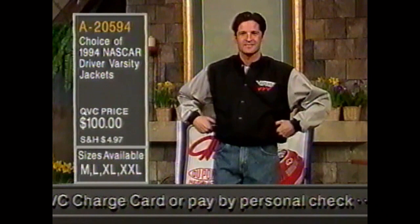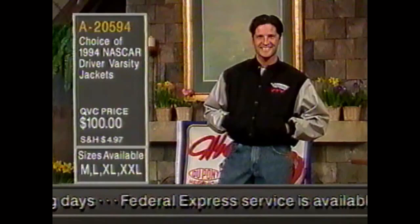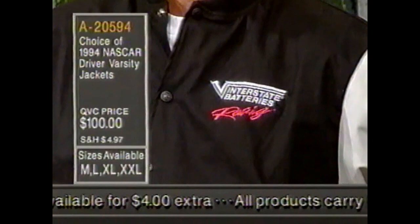It's basically a varsity style letter jacket, if you will, with everything being done in embroidery work. It's not applique, it is embroidered. It's considerably more difficult to do. It's a $100 price point. And because of your request, we're now offering them in extra, extra large.